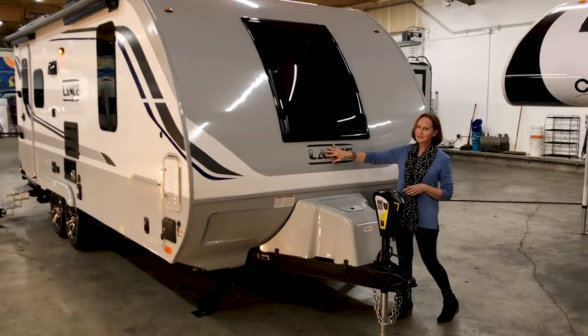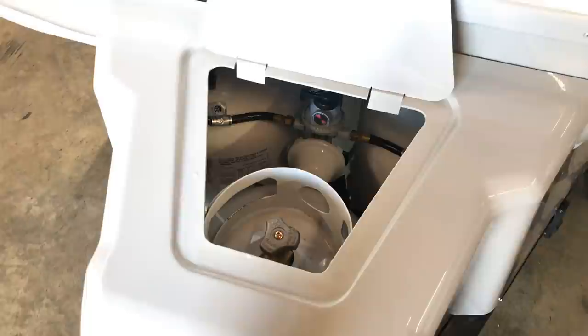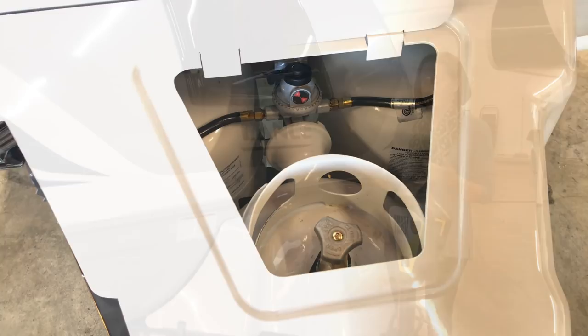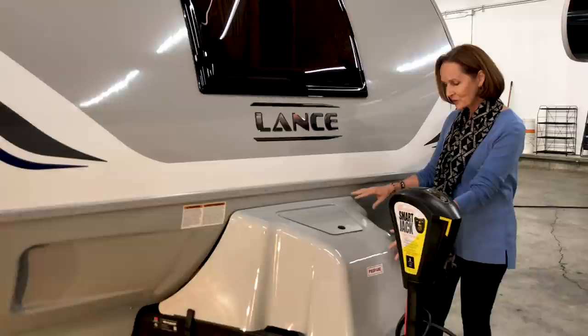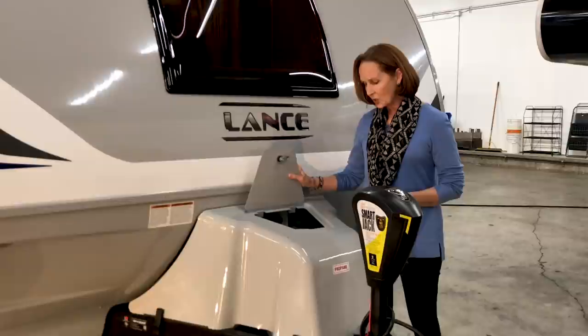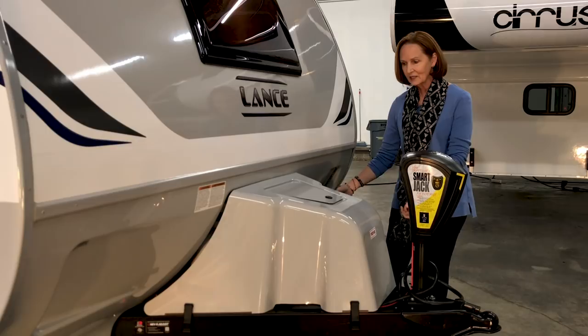And this trailer is equipped with the Tri-5 propane. What that means is that you have two 20-pound, 5-gallon propane tanks, and then a third one in the front for a spare. If one is empty in the back, you simply switch it out, and whenever you get a chance, you refill that spare tank. Great feature. I love the way the heavy ABS cover is on the top. And then this opens up so that you can operate everything inside. Makes it really easy. The four latches on the outside, very easy to unlatch. This cover simply lifts off so that you can replace the tanks.